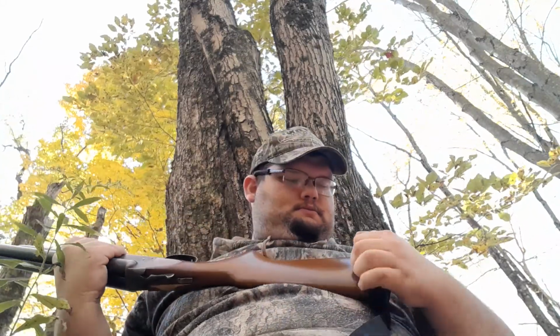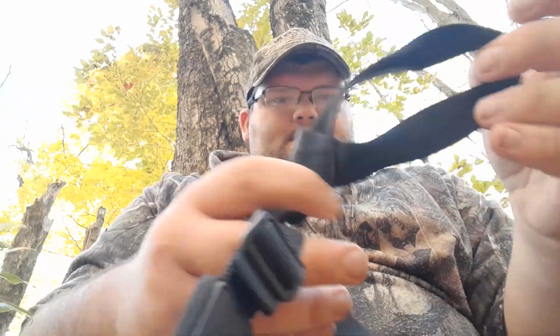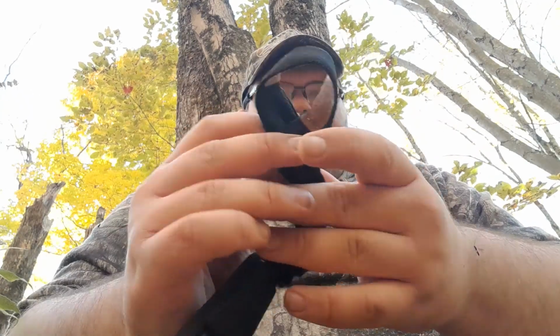It's called that because instead of the sling swivels, it just has these loops that you open up when you slide it over, and then you pull and cinch it down when you get it where you want it. I bought this off Amazon, I think a month ago, and I put this on my bolt shotgun, which is what I originally bought it for. You guys remember from my spring video, my Mossberg 190. I put it on my Ruger 10/22 for when I go squirrel hunting, back in September and the first couple weeks of October.